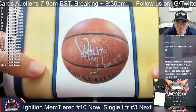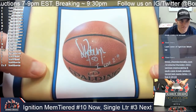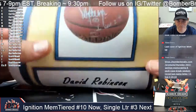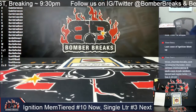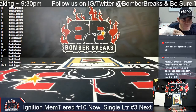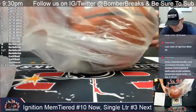There is the basketball signed by the Admiral. David was in the last break, but he's in back-to-back breaks. David Robinson autographed basketball, number 50, and I see he's got a verse quote on there. So there it is, the letter R going to Darren. Awesome, Hotwire.